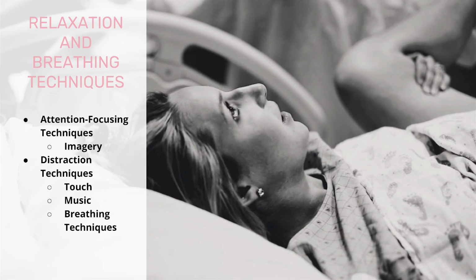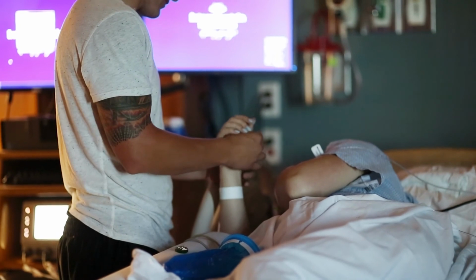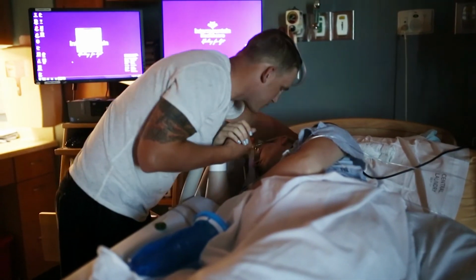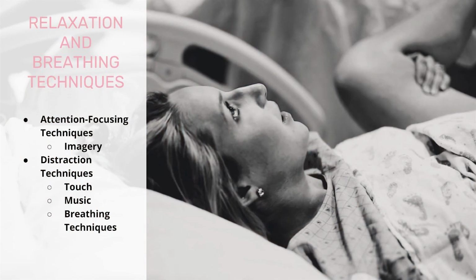So the distraction techniques, typically we would consider touch or massage a distraction technique, and it's a common technique that has long been an integral part of the traditional laboring process. So touch can be as simple as holding the woman's hand or stroking her body, her legs. It can be embracing or holding her. Let your support person know what kind of touch is helpful, and recognize that what you think you may prefer now may change as labor progresses.